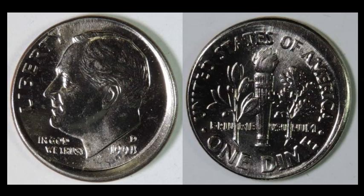On to a few coins. We have a 1998-D Roosevelt Dime. Based off of what I'm seeing here, we do have an uncentered broad strike, and with the broad strike you're going to have nearly a full rim on the opposite corresponding side.